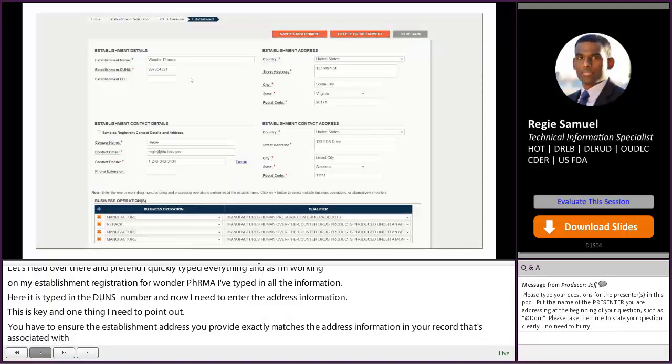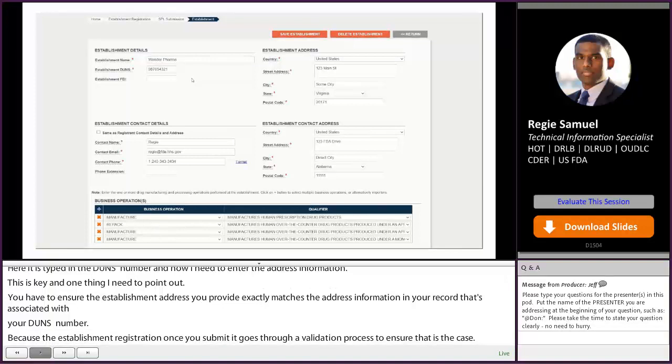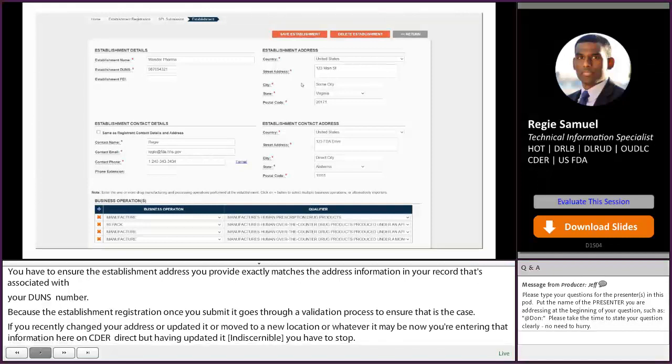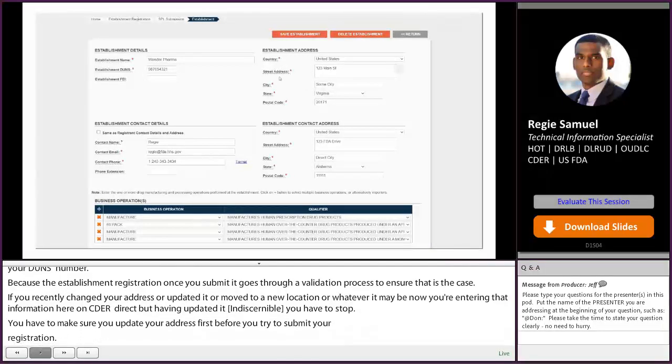So if you've recently changed your address, or you've moved to a different location, whatever it may be, and now you're entering that information here on CDER Direct, but you haven't updated it with Dun & Bradstreet, you're going to want to stop the process right there, head over to the Dun & Bradstreet website or contact them, and make sure that you update your address with Dun & Bradstreet first before you try to submit your establishment registration. We get a lot of questions of folks saying, well, I don't know why my establishment registration is not passing the validation. And it's because they haven't updated the information with Dun & Bradstreet and allowed it to propagate through the system. So make sure you've done that.